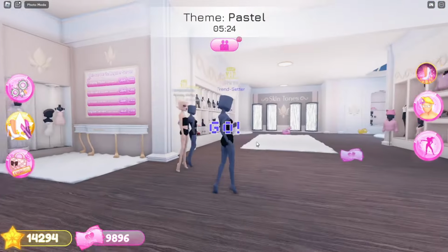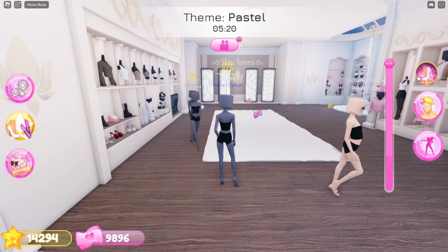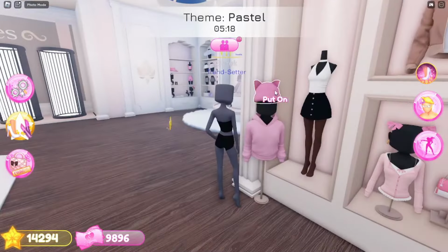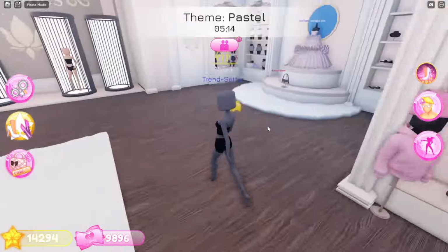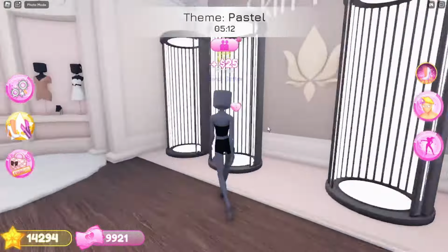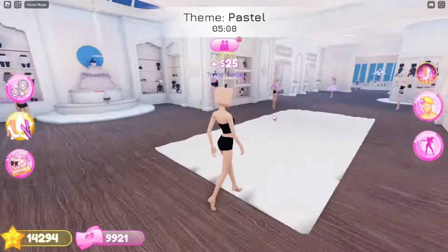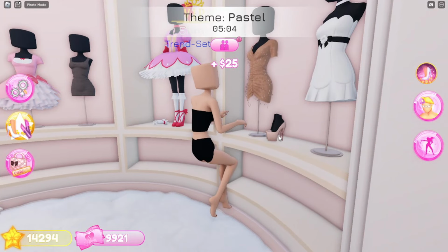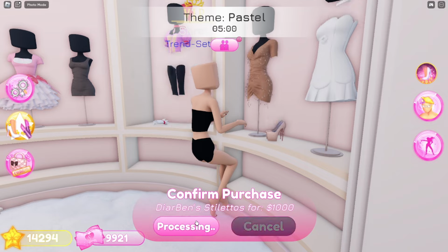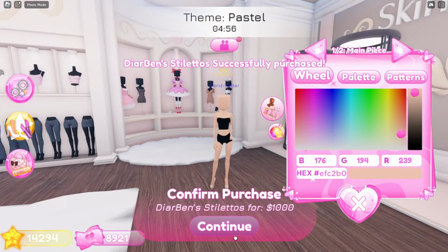Okay, so the theme is pastel, and oh my goodness, look at this, this is so cute. Oh, and this shirt, there's so many new things, guys, I'm so excited. Okay, so let's do our skin tone. Oh, these are some chunky heels. Buy for 1,000? Yes, absolutely. Give me these chunky heels right now.